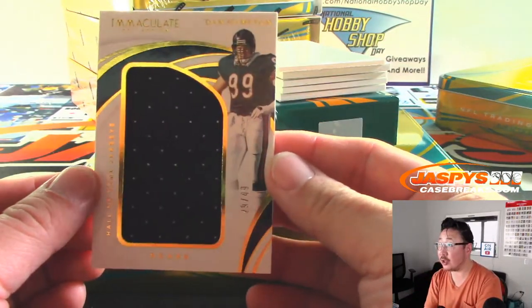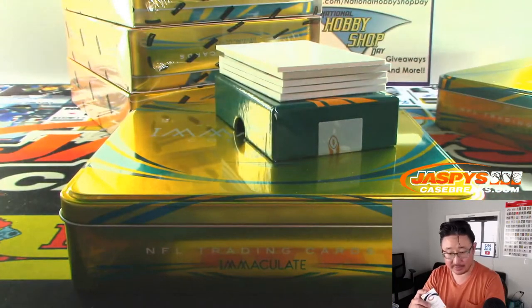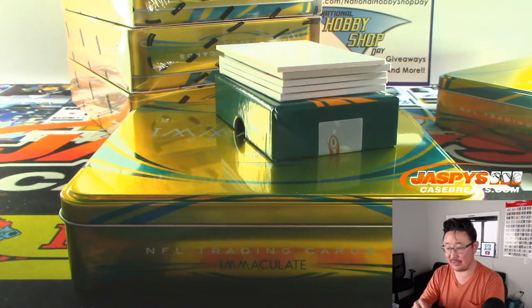There's Hall of Fame jerseys, Dan Hampton. 29 out of 49, Dan Hampton. For Da Bears, that'll be for Greg Esfang.